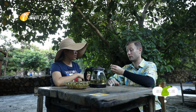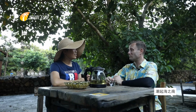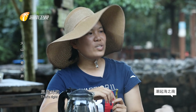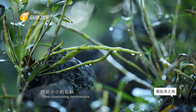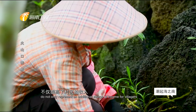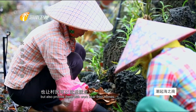These unassuming dendrobiums do not only represent an additional source of income for villagers, but also provide them with work near their homes.